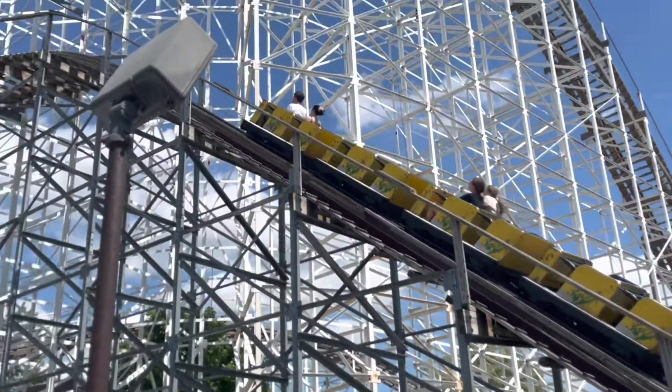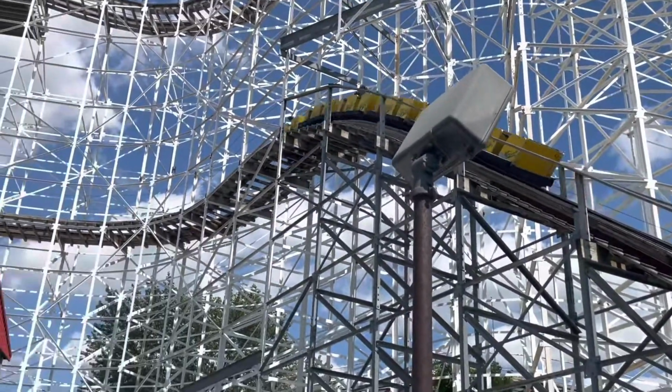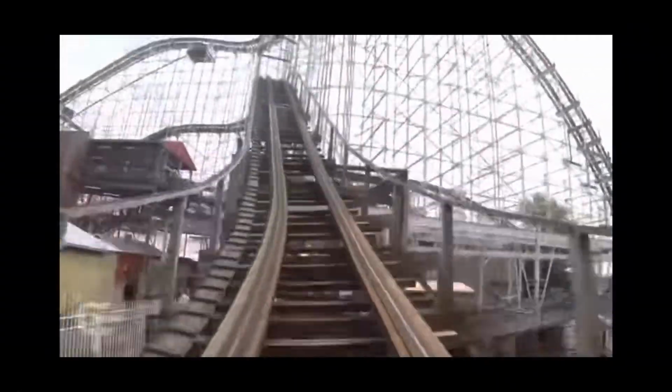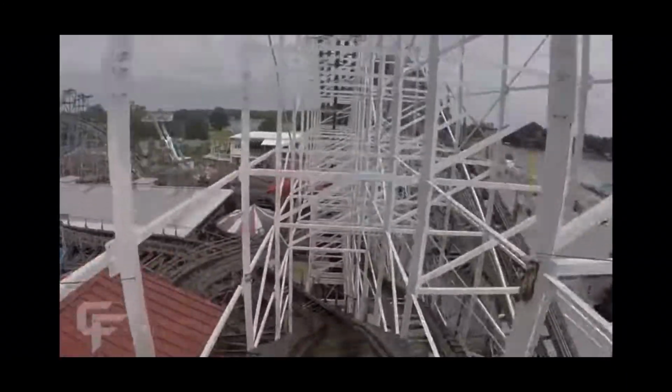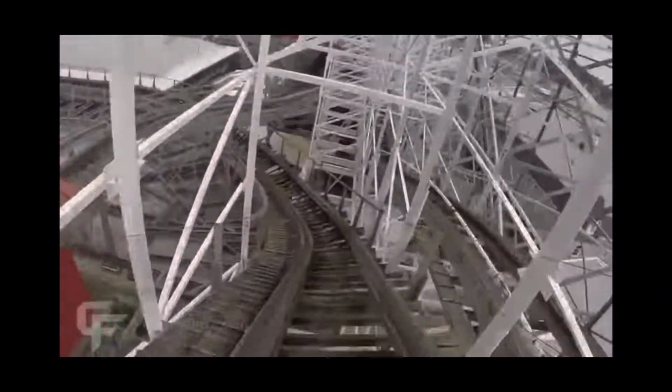It then pops into yet another 90-degree left turn. This one, however, gives strong airtime in the front row. This turn is unbanked, providing solid laterals. It then drops off this turn. In the back, this will gently lift you out of your seat, nothing too intense.